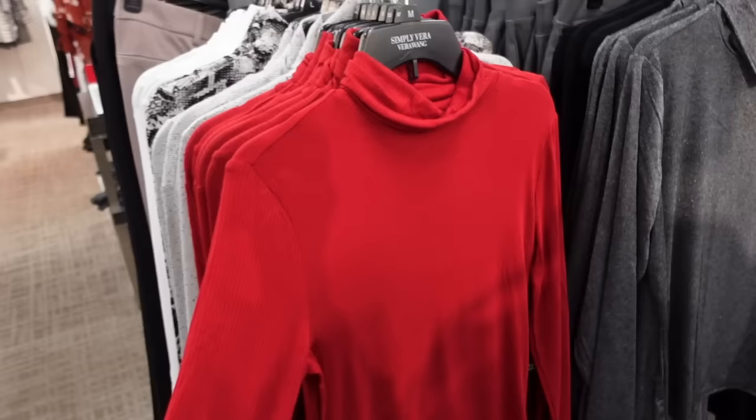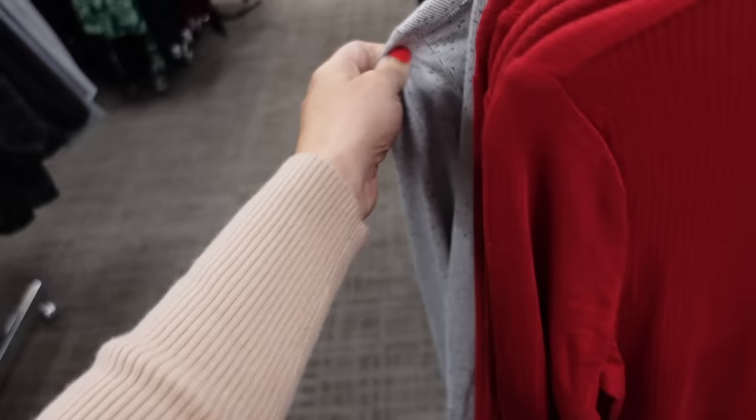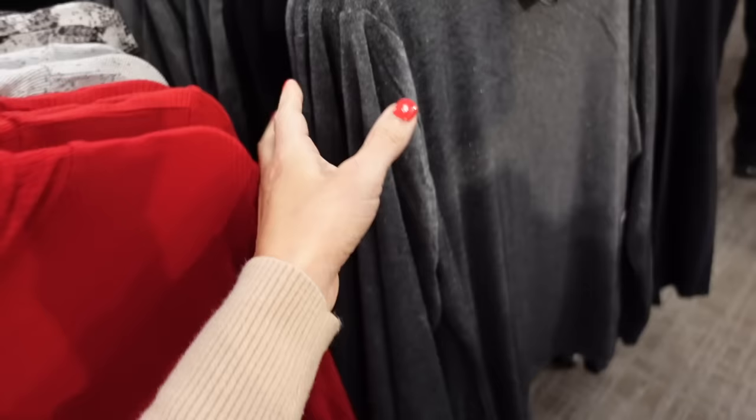Lightweight rib turtlenecks from Simply Vera. These fold over. It's fitted through the body, also on the wrist. I think we saw this in some of the colors. So now they have red, this white and gray. There's a snake skin, solid white, that shimmer, and the black. And these are on sale for $29.99, regularly $36.